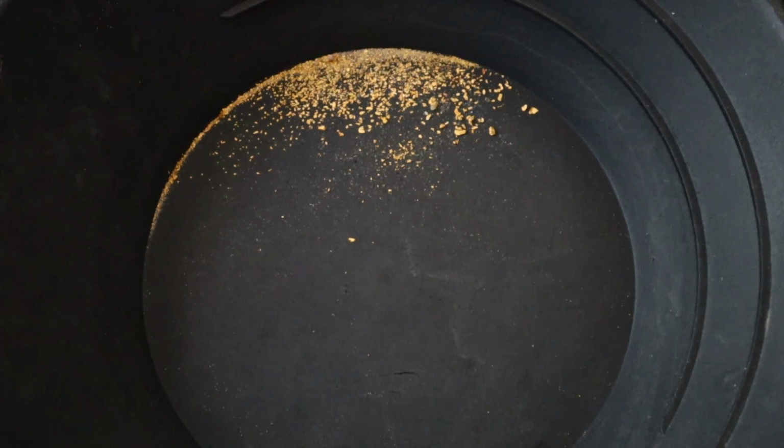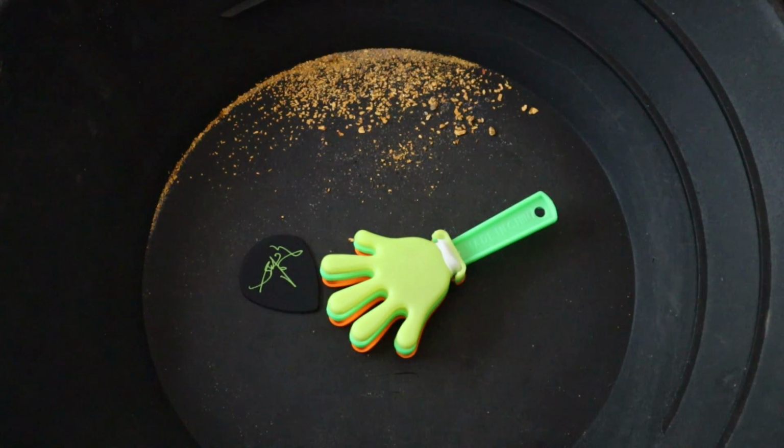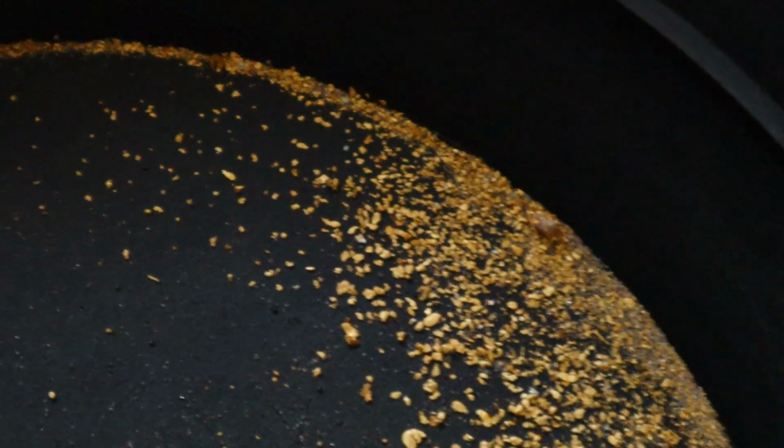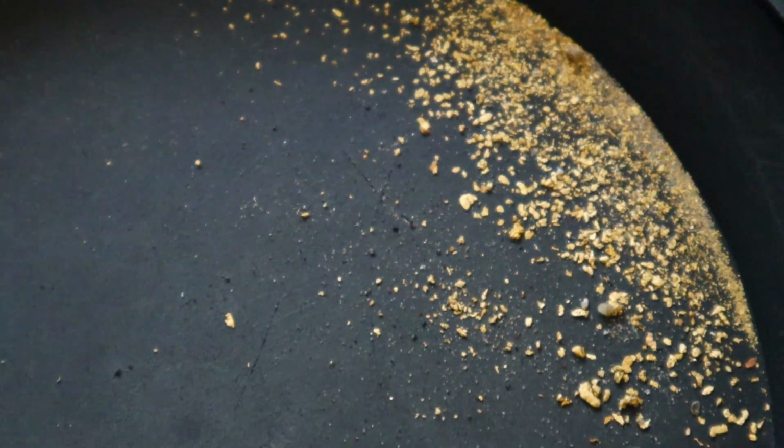This is the stupid amount of gold I pulled panning next to a Clash Guitars pick and the sound of one hand clapping for a bit of scale. And I mean, like, there are chunks, nanodots, specimens, just everything. That is an amazing amount of gold for 5 hours.